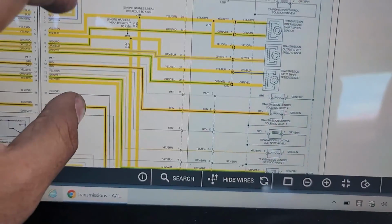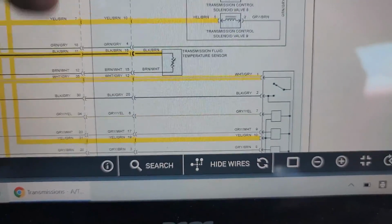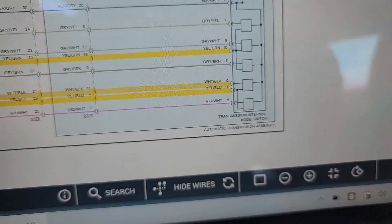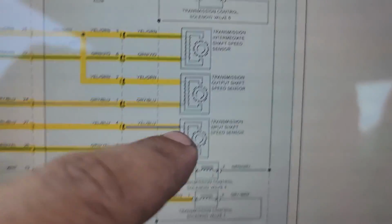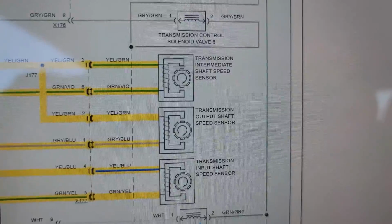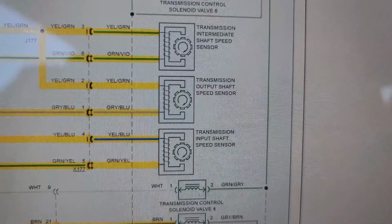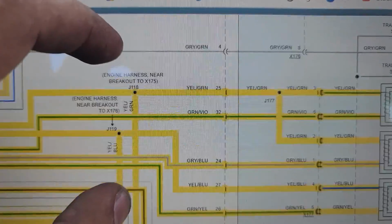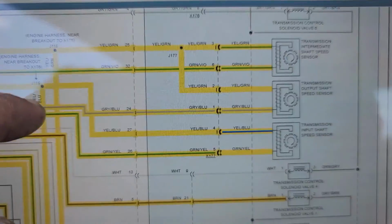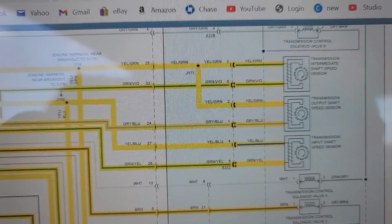In the whole diagram, the only speed sensors that I found are internal inside the transmission right here. This component says automatic transmission assembly, so there are 3 of them right here inside. One is the transmission intermediate shaft speed sensor, second one the transmission output shaft speed sensor, third one the transmission input shaft speed sensor. This line, yellow and green, feeds both, so I assume this is the plus for both, and on the other end it says 9 volts, so it's a 9 volt sensor.